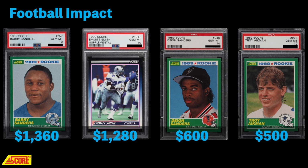Score football made, I think, an even bigger impact for collectors than the baseball cards, but obviously by 1998, baseball cards from Score were no longer.